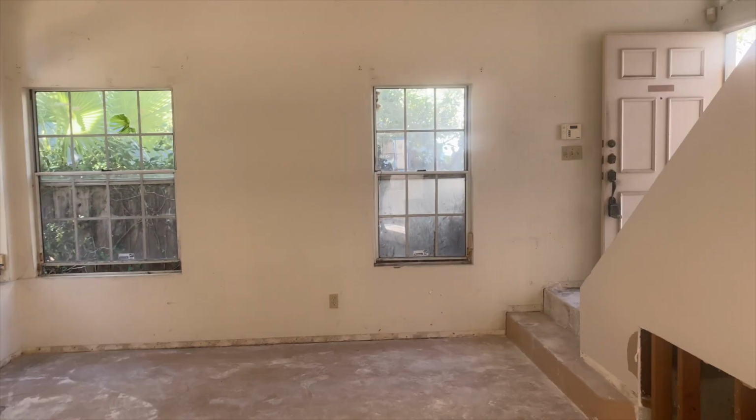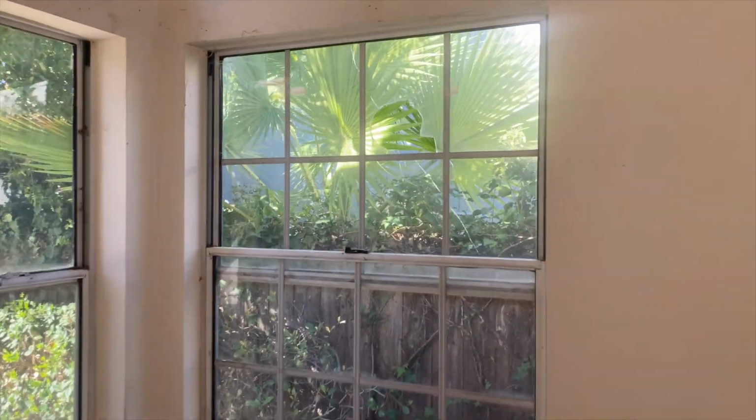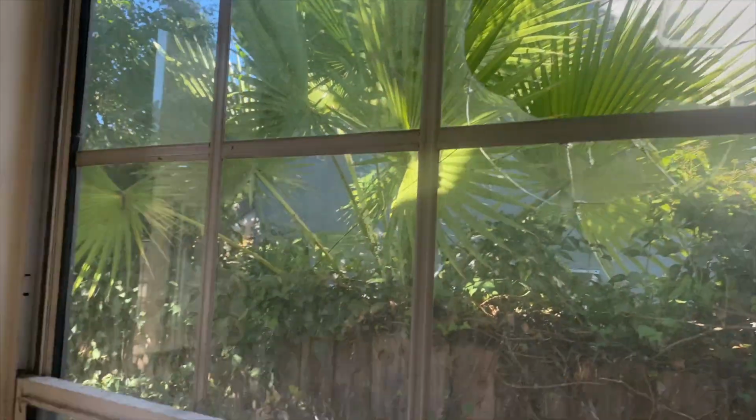That's gonna cost, so the windows are gonna cost $8,000. There's about 32 windows. You can't really save the windows, which sucks. But yeah, that's gonna be the biggest cost that we have. You can see they're just in bad shape.